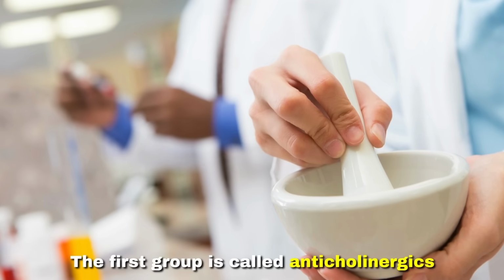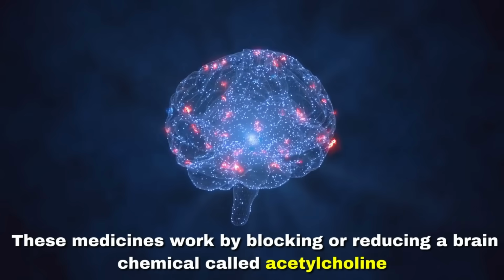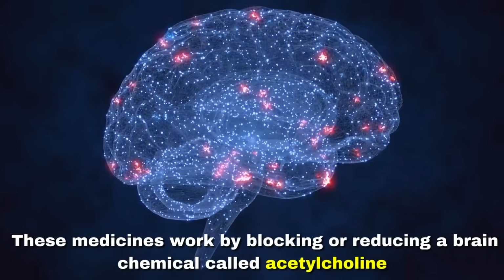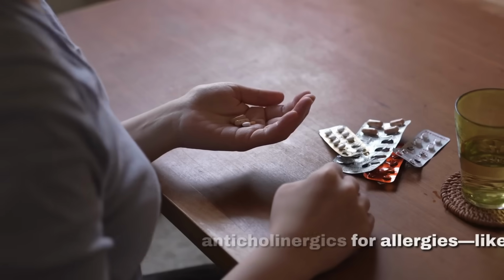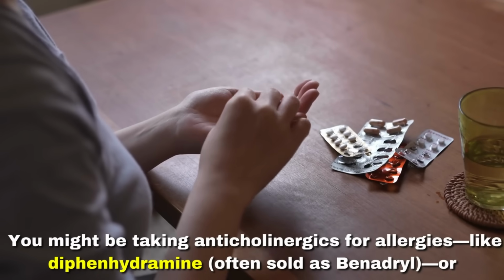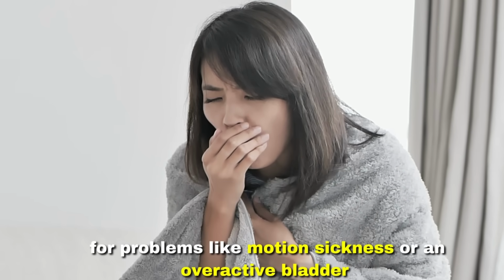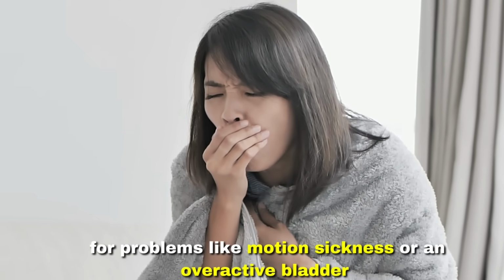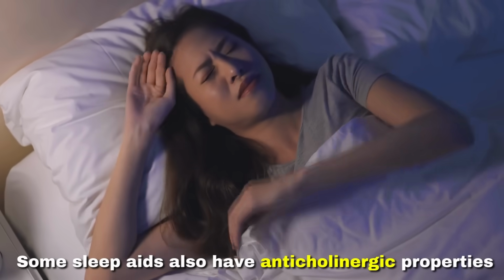The first group is called anticholinergics. These medicines work by blocking or reducing a brain chemical called acetylcholine, which is important for learning and memory. You might be taking anticholinergics for allergies, like diphenhydramine, often sold as Benadryl, or for problems like motion sickness or an overactive bladder. Some sleep aids also have anticholinergic properties.